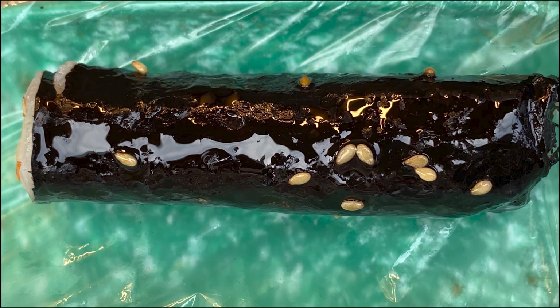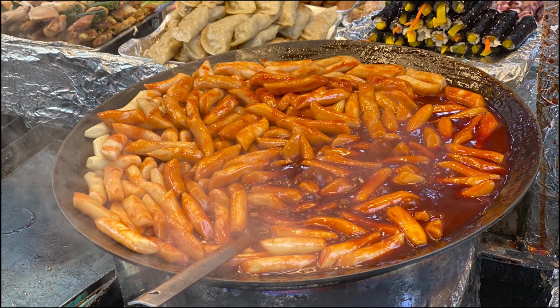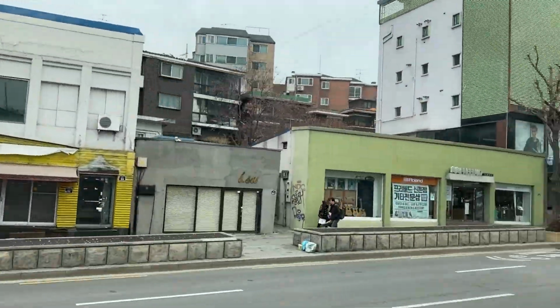Welcome to a new day in Seoul, South Korea with me. You can't really avoid the food here, especially in the morning in Seoul, South Korea. Beautiful to look at and more tasty to eat.